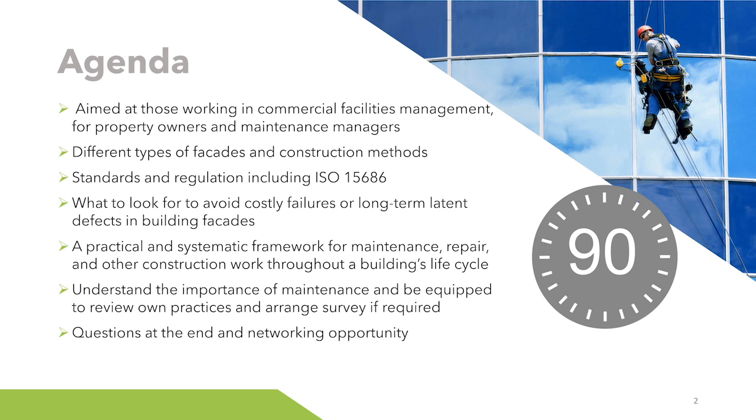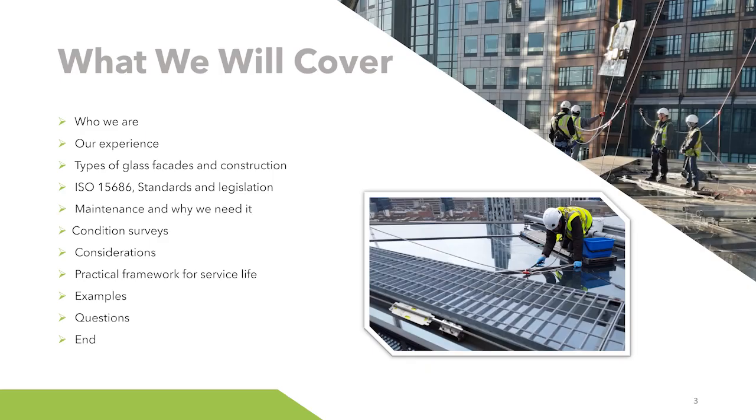Moving on to the maintenance itself, we will review what kind of things we would look for and understand why this is so important. We will look at the practical solutions and systematic frameworks for good lifetime maintenance and talk about how we can act now if you are not already doing enough. Here is a summary of today's presentation, starting with an overview of our expertise, a look at facades, the standards and legislation, and a look at maintenance in detail, and then the next steps of surveying and planning.